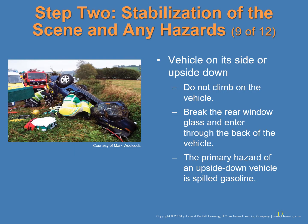Vehicle on its side or upside down. Stabilizing a vehicle on its side is beyond the range of skills and equipment for many EMRs. If you must enter the vehicle to respond to a life-threatening situation, do not climb on the vehicle. Carefully break the rear window glass to enter through the back of the vehicle. Bend over or crouch down to stay close to the ground. An upside-down vehicle is relatively stable. The primary hazard is spilled gasoline.